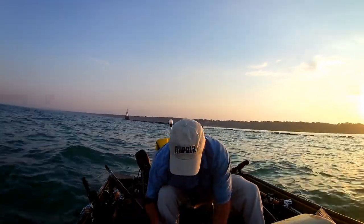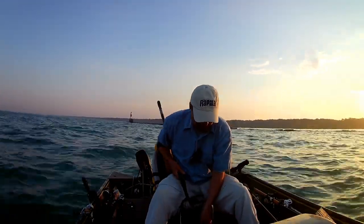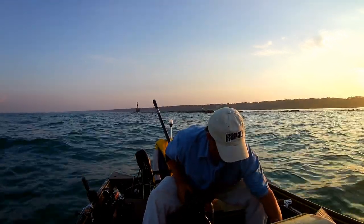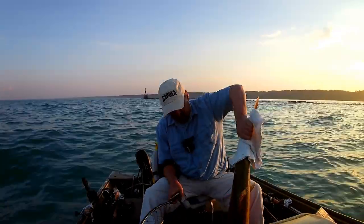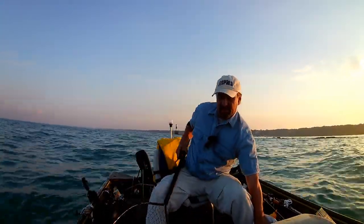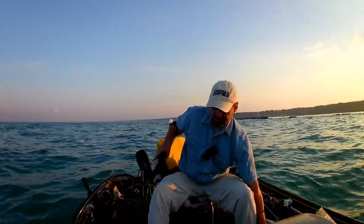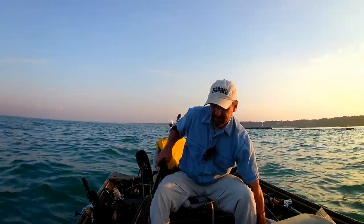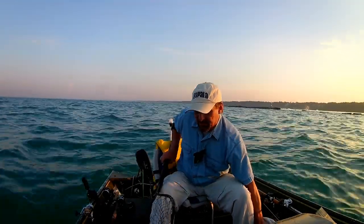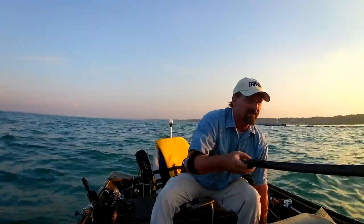Let me see if I can get this lure out. See if I can get him out of the net. And if he doesn't go totally berserk, I'll be all right. Grab him. I want to get the lure out before I start handling him. Now it's on my spoon. I tell you, the drawbacks of a little boat. Everything's jam-packed in here. Oh, there it goes. It's off. All right, get the net out of here.